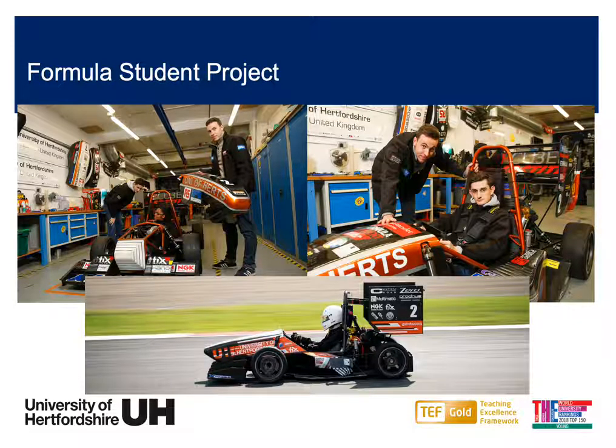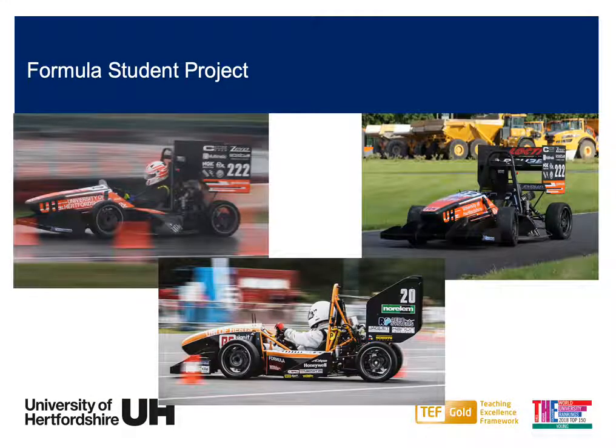The cars shown in the picture, especially the one at the bottom, that is UH22, was last year's vehicle. The one at the top is UH21. And 22 was the very last vehicle which was using an internal combustion engine. From this year onwards, the university has decided to move towards a different direction altogether, and the project has now moved towards a fully electric vehicle.